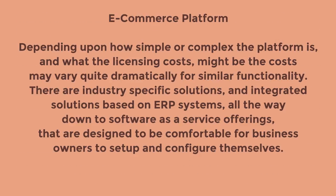E-commerce platform: depending upon how simple or complex the platform is, and what the licensing costs might be, the costs may vary quite dramatically for similar functionality. There are industry-specific solutions, and integrated solutions based on ERP systems, all the way down to software-as-a-service offerings, that are designed to be comfortable for business owners to set up and configure themselves.